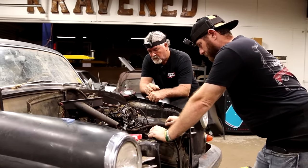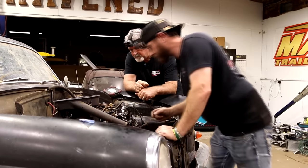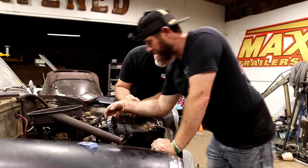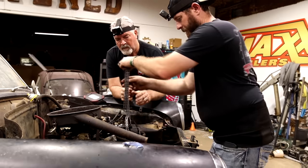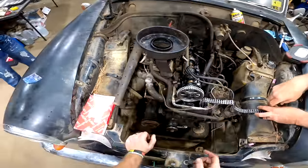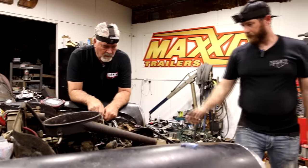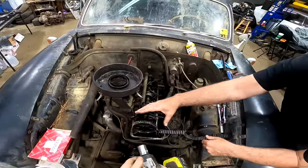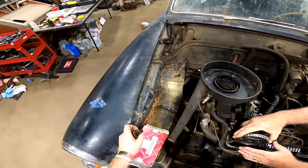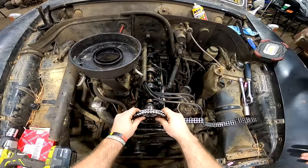Did I get that gear on there backwards? I bet I did. Maybe. I bet I did, because I think the deep side went on the other. I think the deep side went backwards. Okay. That would have been a bad mistake. Pull that off real quick. I have to have that puller.